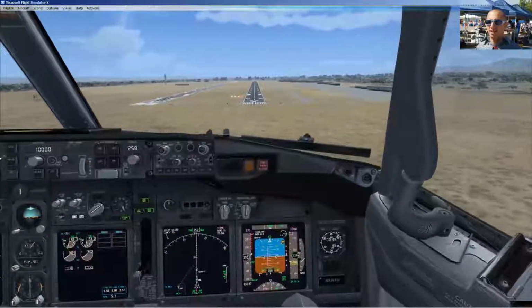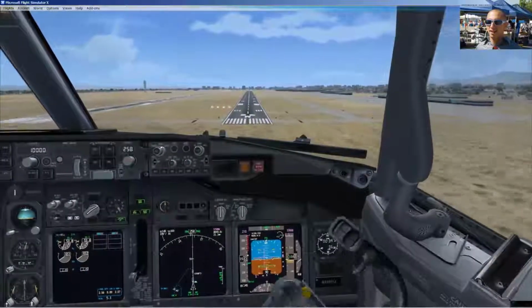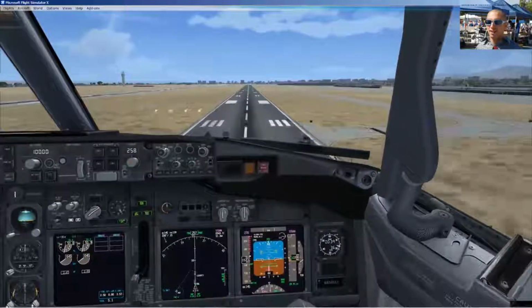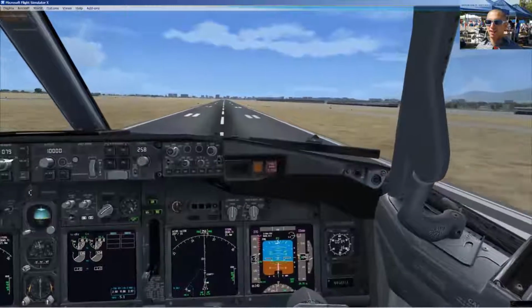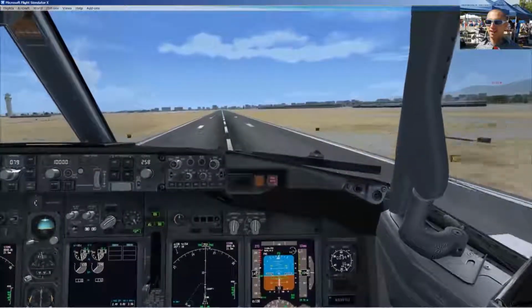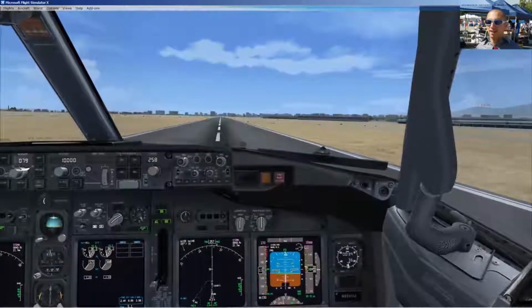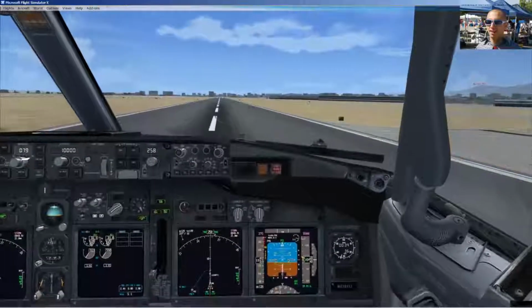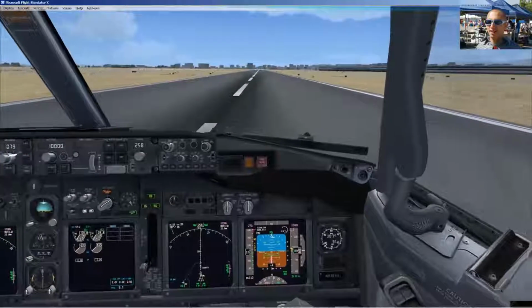Watch, we're going to give it some right rudder here. 100. 50. 30. 20. 10. Oh, that was a float. Float. Oh, come on, get down. Oh, jeez. I told you I was going to float her. All right, reverses.